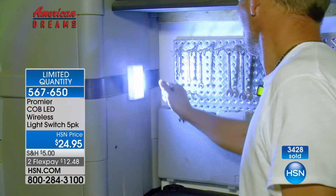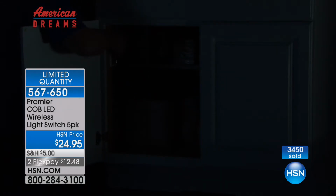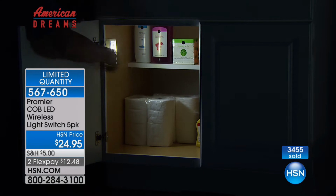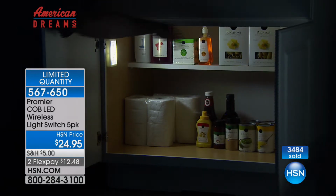We actually have a cabinet here I'd love to show you. Take a look at how dark. I know it's really pitch black, but watch this. I open up the cabinet door, I hit the light. Now I can see everything, not just on this side, but on the other side as well, which is one of them.